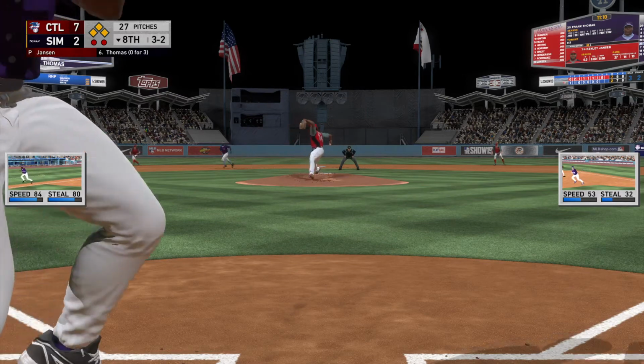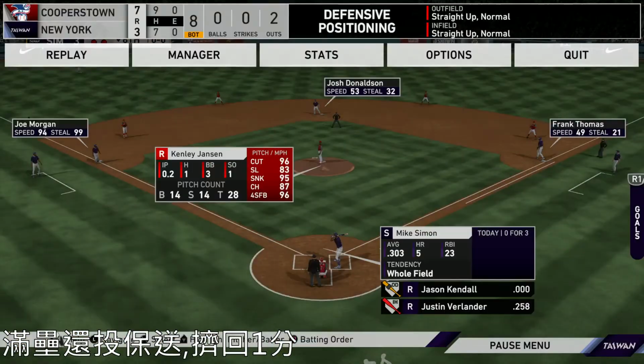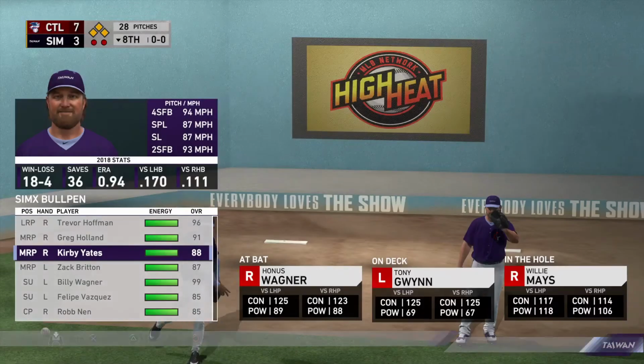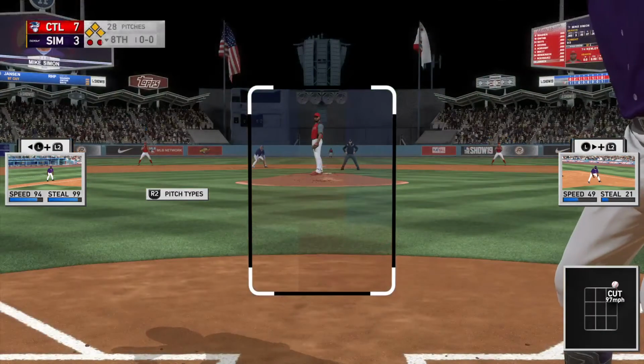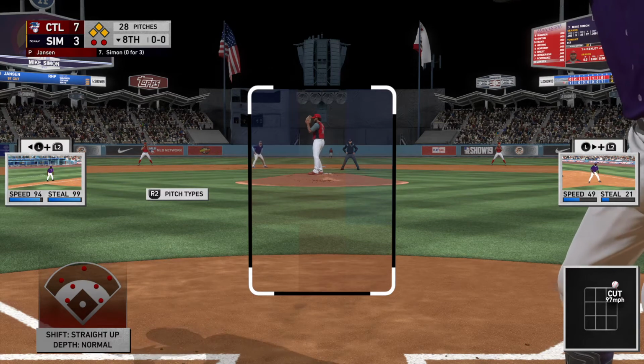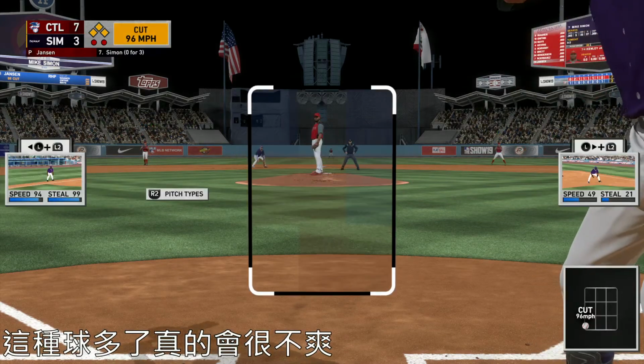Another full count offering on its way. Oh, and it misses. Ball 4. The batter, number 7. Shortstop. Mike Simon. First offering on its way. On the outside, black. Good pitch called for a strike.